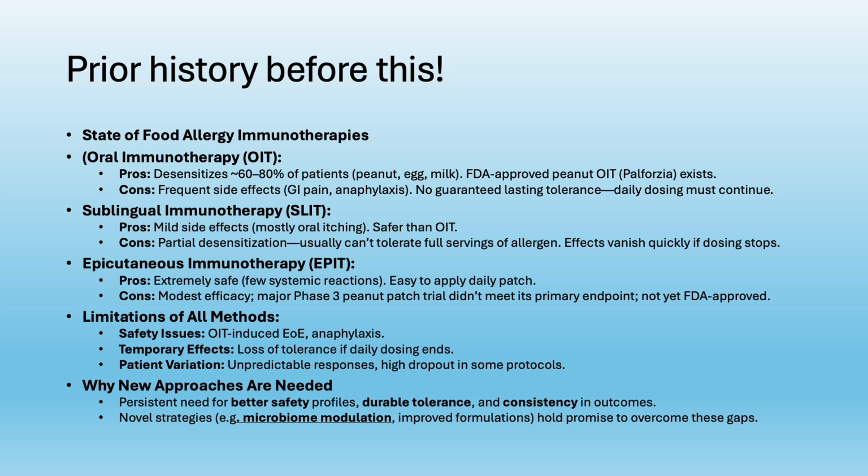So these histories of different immunotherapies have suggested that this is a very developing field at the moment, and we need to make better therapies to deal with allergies. And some of the therapies include strategically targeting the microbiome of different organs in the human body. And I actually bolded the microbiome modulation because I wanted to use that to dive into our research, because the microbiome has a lot to do with allergy response, as we will discover.